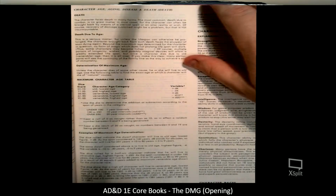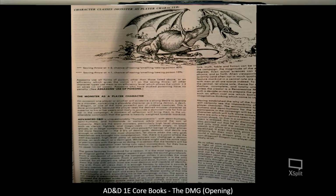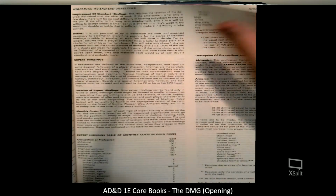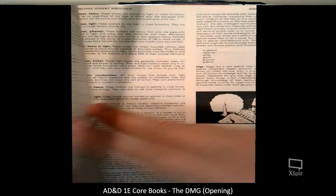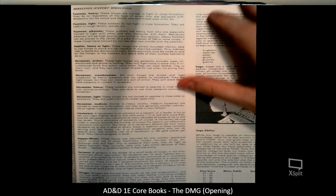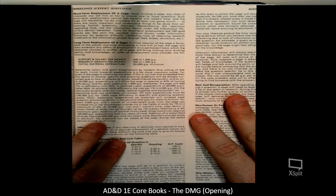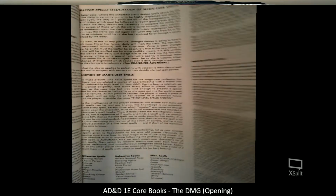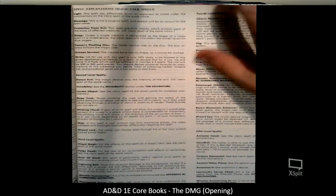I just want to make sure that there's no writing through most of it. So once again, the text in the 1E books is really, really tiny text, and that's because there were so many rules. It was so dense as far as the rules are concerned that it kind of had to be very small font and crammed in there.